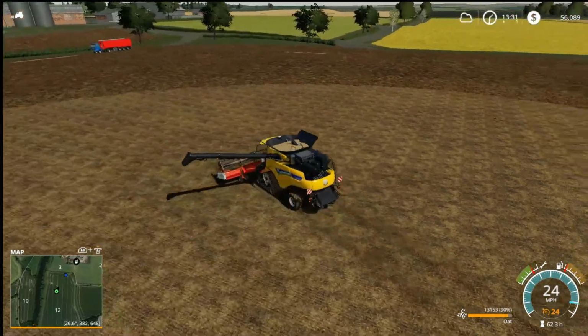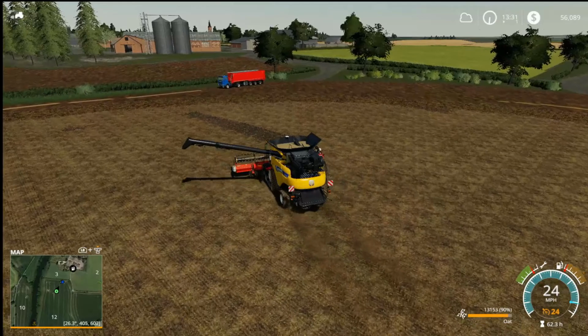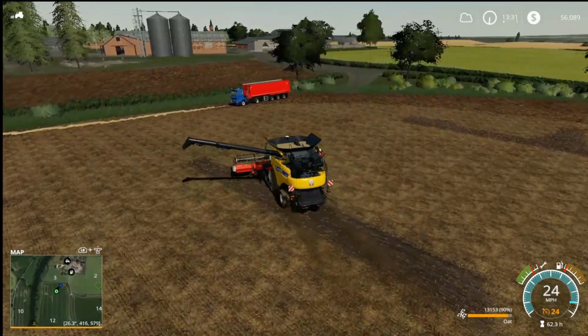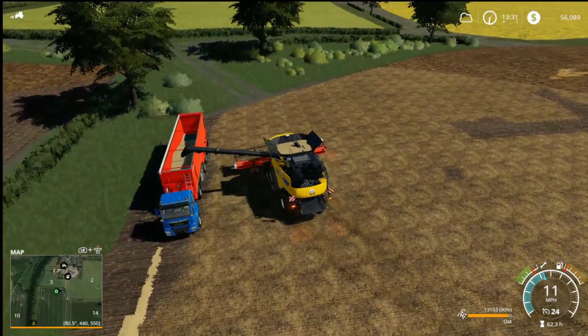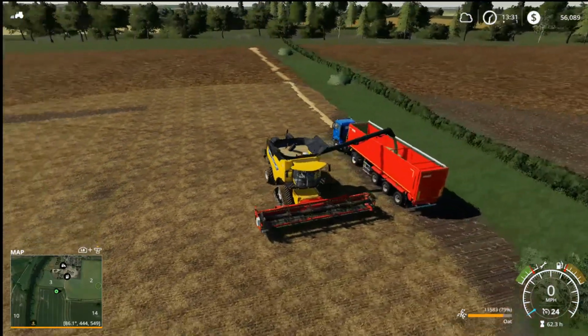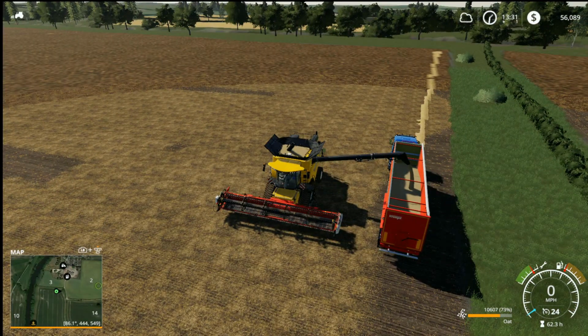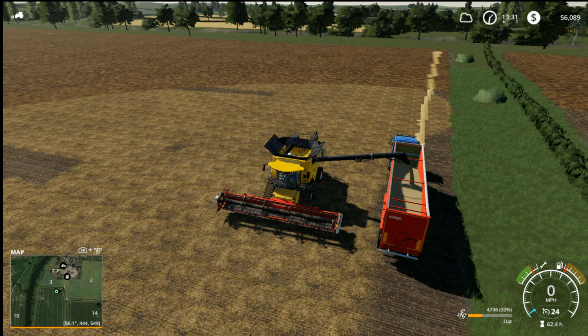All right, so that is now the whole field complete. Only took about, I don't know, 30 minutes or so. Not too bad with this big header. I mean, yes, we could have went with the bigger one, but I think the harvester I'm looking at maybe getting later on down the road when we have actual fields and actual crops doesn't have the highest horsepower, but does have a nice big tank. So we'll be able to harvest for longer with a smaller header, still going a good speed.